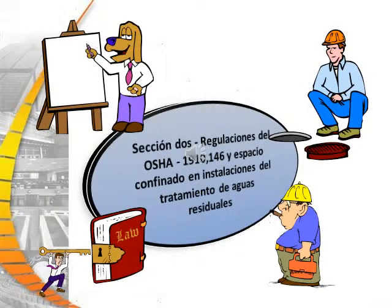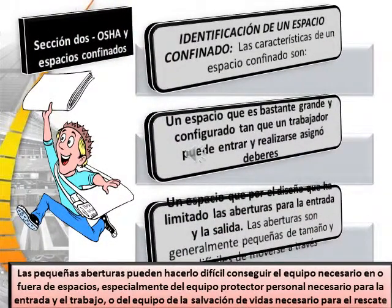Section 2. OSHA regulations covering 1910.146, as well as confined spaces in sewage treatment facilities. Identifying a confined space. The characteristics of confined spaces are a space that is large enough and so configured that a worker can enter and perform assigned duties.